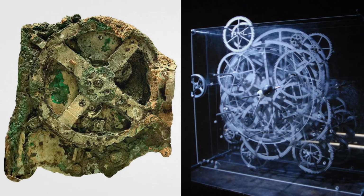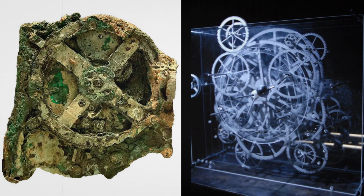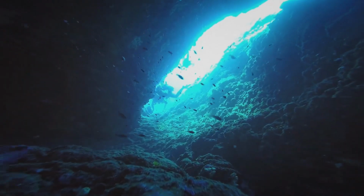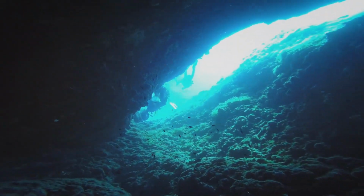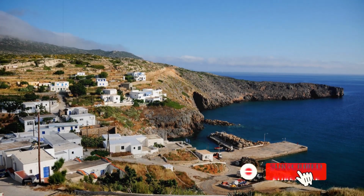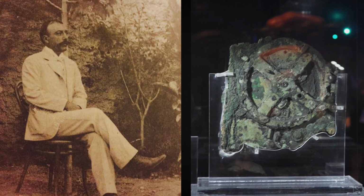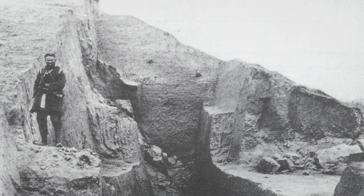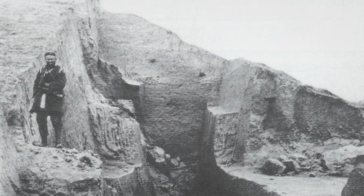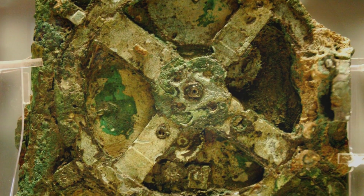The Antikythera mechanism is an ancient device that was used to track celestial bodies and astronomical events. Sponge divers discovered this mechanism in 1900 on an ancient shipwreck off the coast of the island of Antikythera in Greece. A year later, archaeologist Valerios Stais was examining what he thought was a piece of rock found after the shipwreck and noticed that it had a gear built into it. It turned out to be an ancient mechanical device.